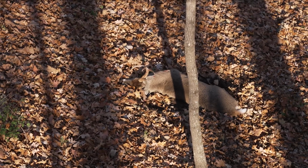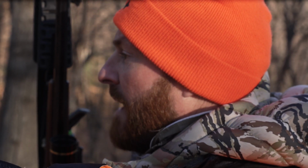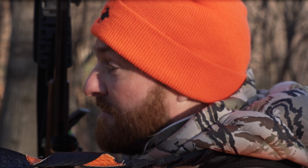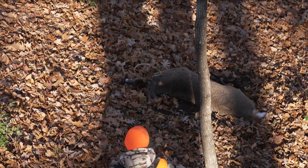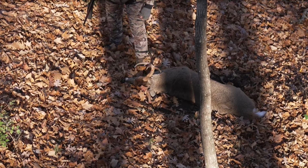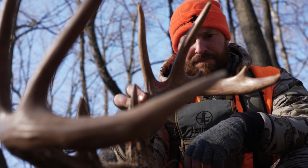This is what Missouri rut is all about. Winchester Deer Camp. We got a 400 Legend, 170-inch deer down. Now we got some big old bruiser down. It's exciting stuff, man. This is what we came here for. Incredible. Oh man, what a cool buck. Heavy 8. Just a cool buck. Look at that.